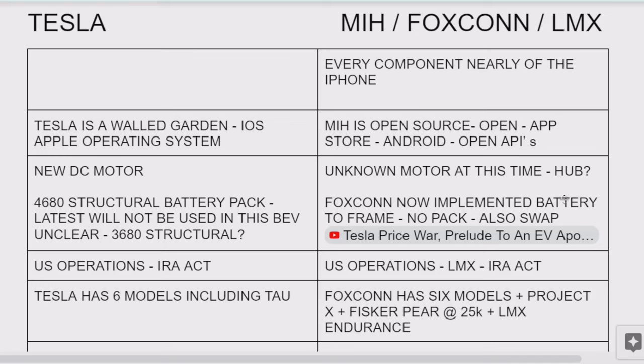Now, again, I mentioned here the new Tesla DC motor. Again, unknown motor at this time for this MIH program. We think it's a hub motor. Now, the 4680 structural battery pack, the latest, will not be used in this BEV. They mentioned that it's a 3680 so far. In other words, the 4680, at least at this point, is not going to be used in this new Tesla. Foxconn has now implemented battery to frame.